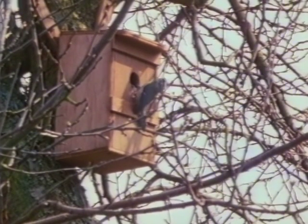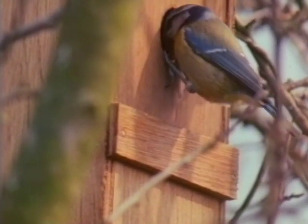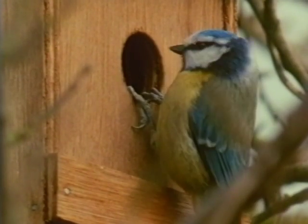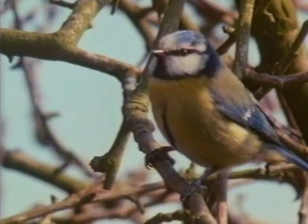Some blue tits are already paired and have started house hunting. The male shows his mate several sites, but the final choice is hers. Whether she chooses a nest box or a natural hole, the female carries out her own structural survey. But it's a bit early yet to start on the nest.